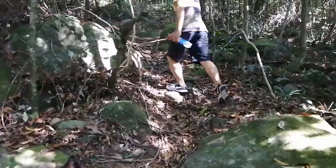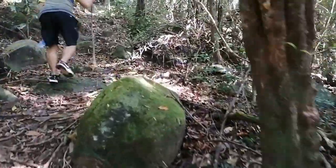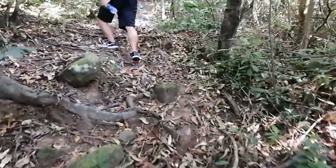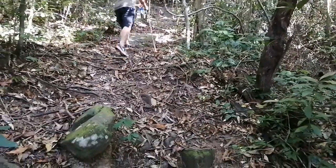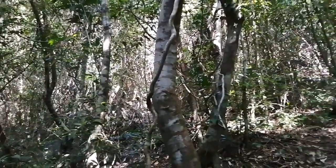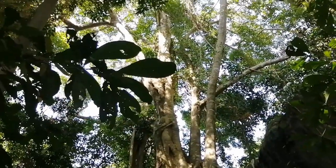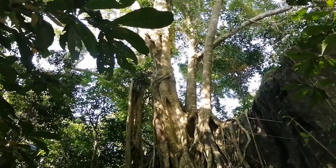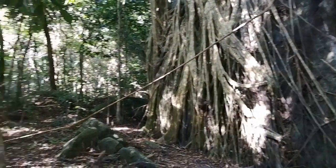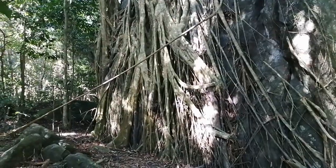Okay, looks like we are kind of going upwards now. It's about 45 degrees. First stage was relatively easy. Hope you can hear the noise of the jungle. All the way to the top there. Okay, I was told that this is considered to be one of the biggest trees on this mountain. Look at how beautiful the roots are. Okay, we'll continue with our hike then.